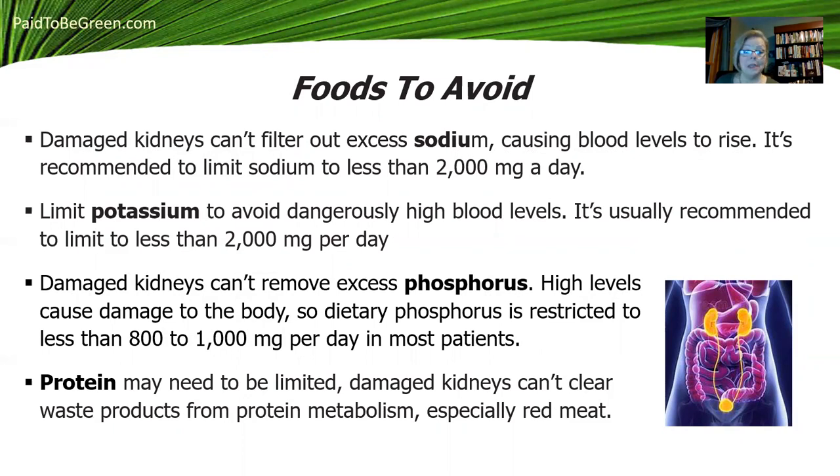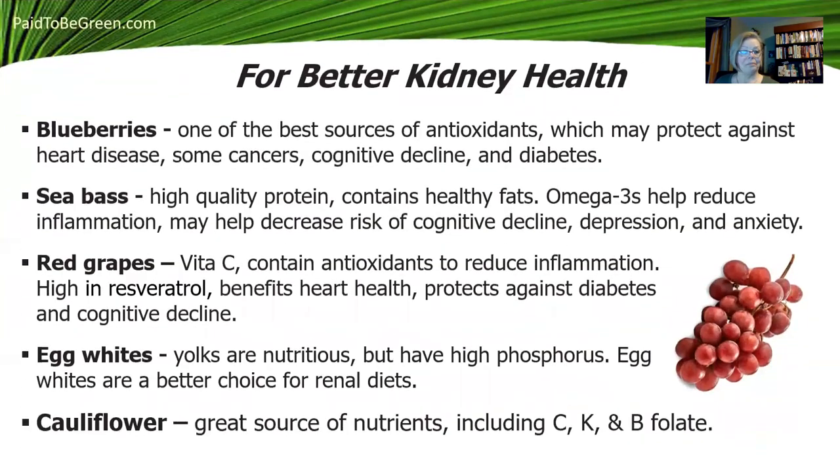Protein may need to be limited. Damaged kidneys can't clear waste products from protein metabolism, especially red meat. Fortunately, we have other sources of protein. Some of the great food that we can eat for better kidney health are blueberries. We used to call them brain berries when my granddaughter was a baby. One of the best sources of antioxidants, which can protect against heart disease, some cancers, cognitive decline, and diabetes. It's also low in sodium, phosphorus, and potassium.